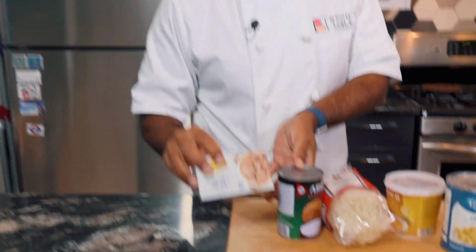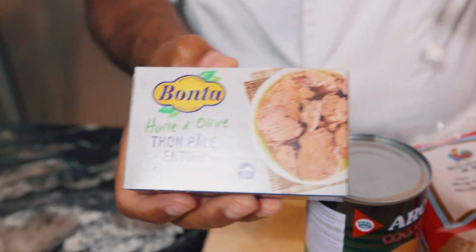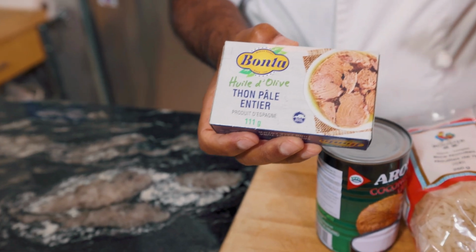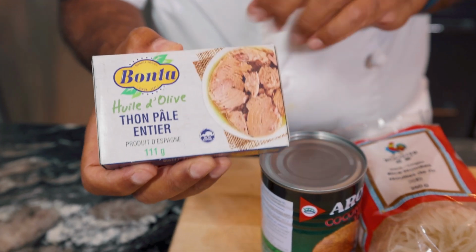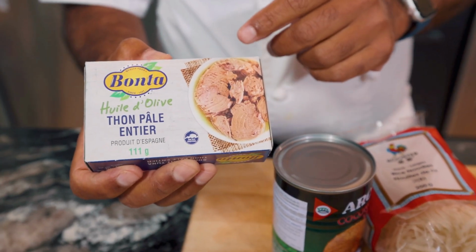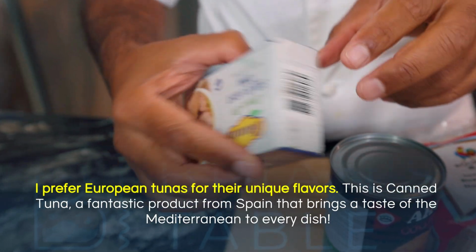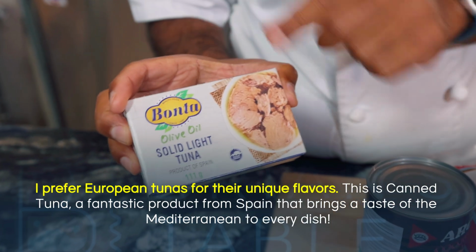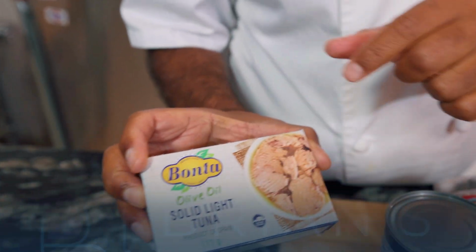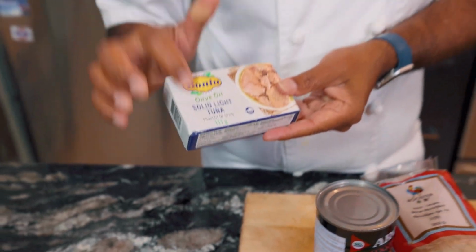The last item, which is a bit of a strange one for me, because for years I never ate fish. I think I may have been turned off on it by having a bad experience as a child, but now you'd always find me with a can of tuna. I do tend to like the European tunas just a little bit more because they come with other flavors attached to it. This one, if you spoke French, that was a lot easier before, but solid light tuna, product of Spain. Very good. It's already in olive oil, so you want to be able to capitalize on that.